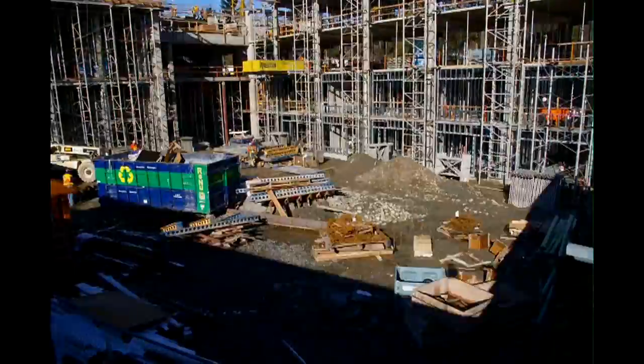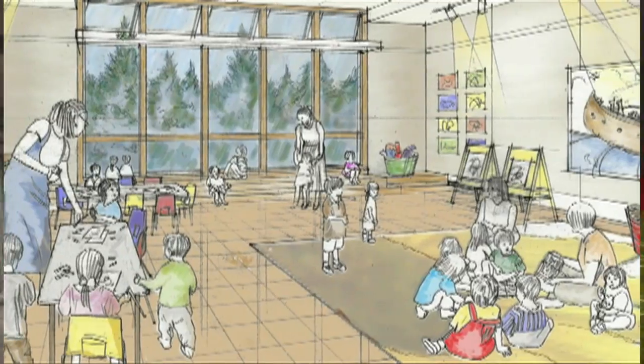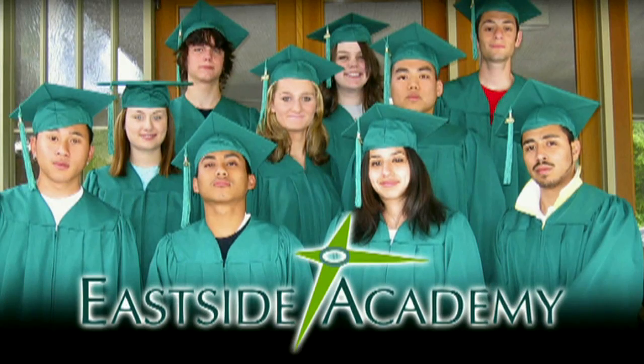What do we need for children and youth? What are the critical things that we must have? Adequate light, an environment that was comfortable, because we do have a preschool and a high school. We wanted to have an environment where they could study.